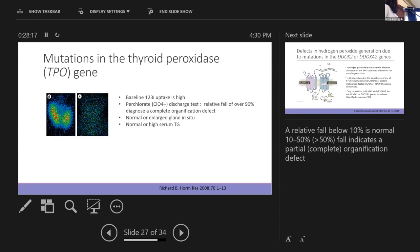So this is the actual perchlorate discharge test. First, patients receive 123 iodine, and in this panel, we can see baseline uptake. And then after a certain interval, they receive perchlorate, which will wash out the non-organified iodine from the thyroid. So normally about 10% of the tracer will be washed out, but if it's 90% or higher at the end of the test, this is consistent with complete organification defect.